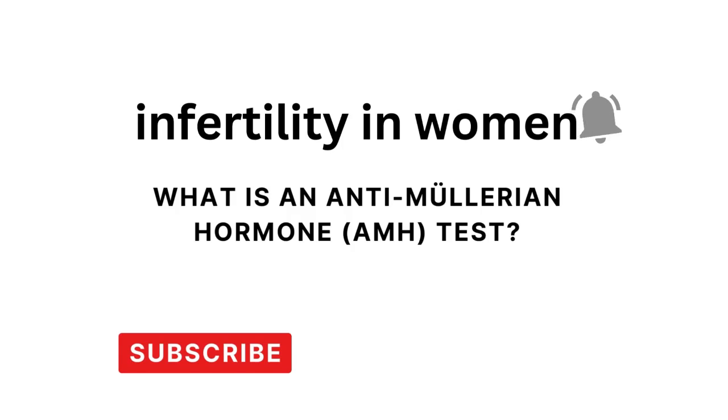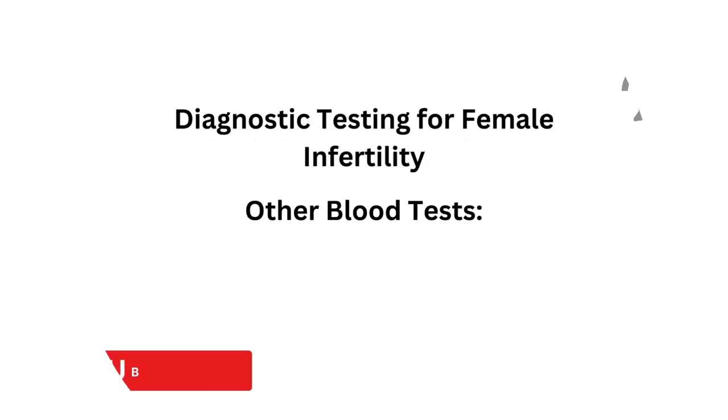Diagnostic testing for female infertility. An evaluation of a woman for infertility is appropriate for women who have not become pregnant after having 12 months of regular, unprotected intercourse. Being evaluated earlier is appropriate after 6 months for women who are older than age 35 or who have one of the following in their medical history or physical examination.